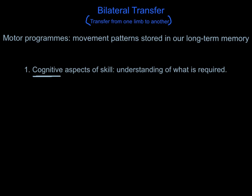The word cognitive, I always think of it in terms of cogs. The cogs that are wearing away in your brain. That is the worst handwriting in the world. I apologise, but there you go. The cogs wearing away in your brain. So every time you see the word cognitive, it is to do with the brain thinking about things. So in this case, the understanding of what is required, okay? So if I can understand, I can ultimately transfer that motor program from one limb to the opposite limb.